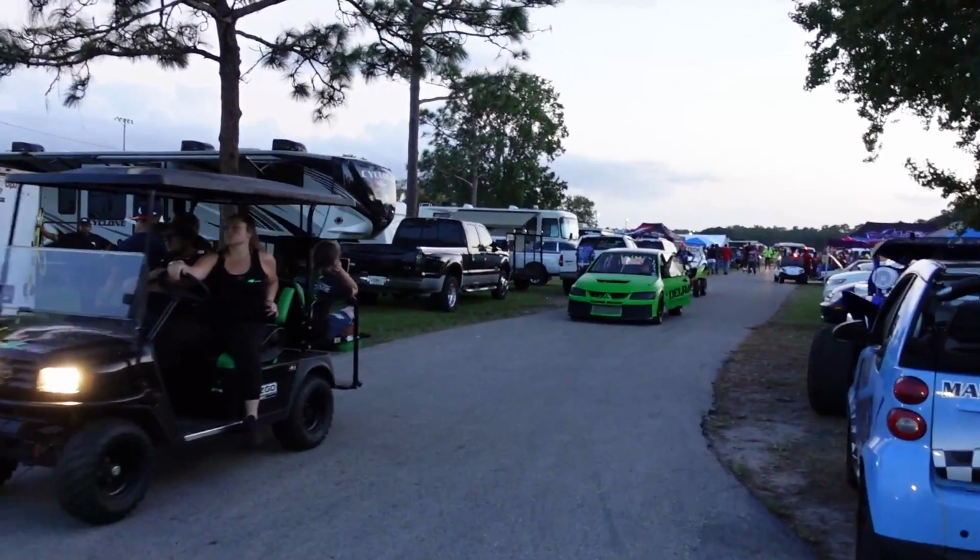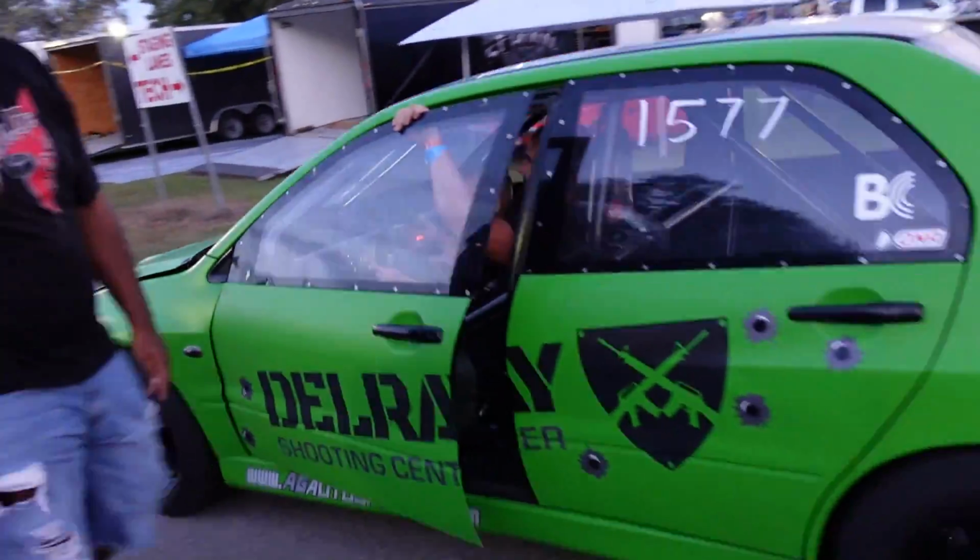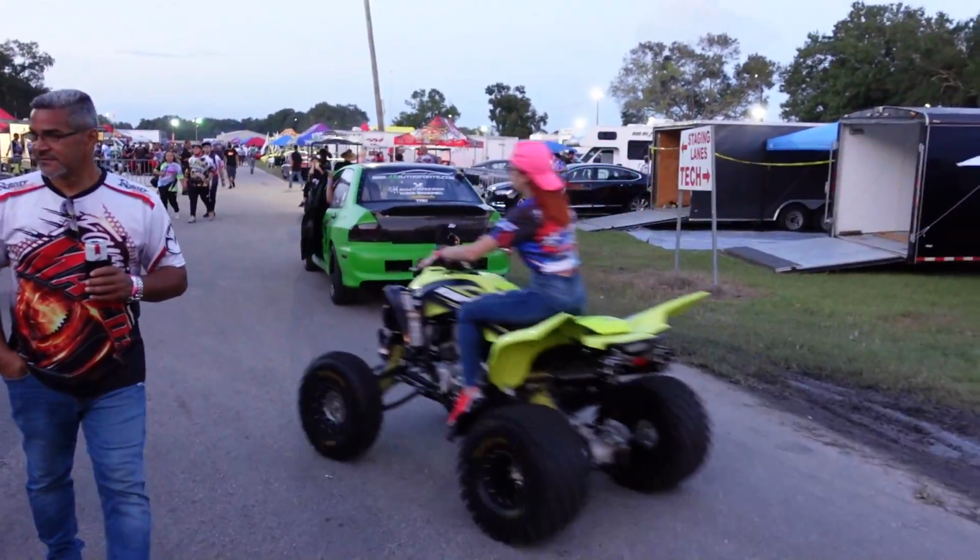Here's that super fast green Evo that I saw at FL2K. That's super fast. This thing launches like a slingshot.